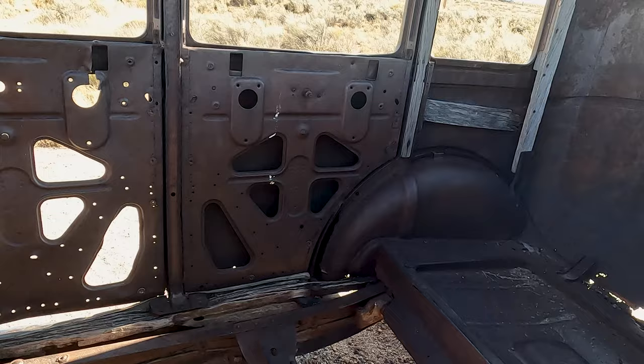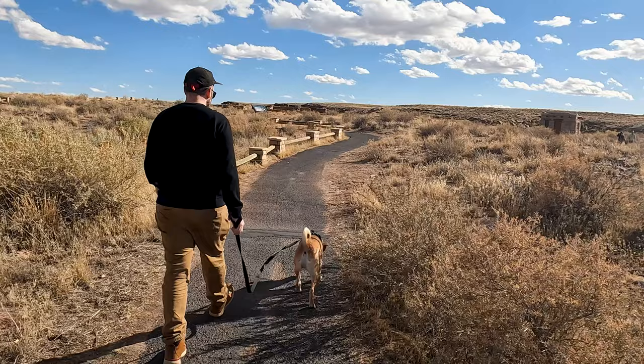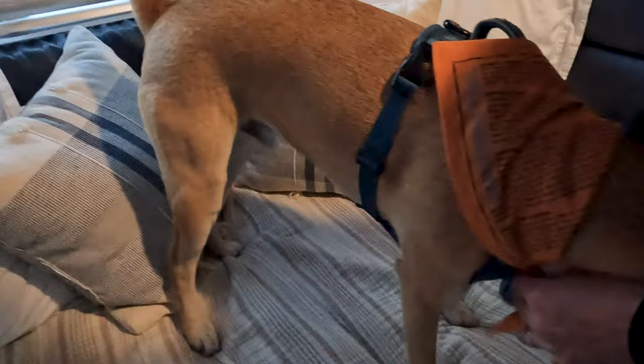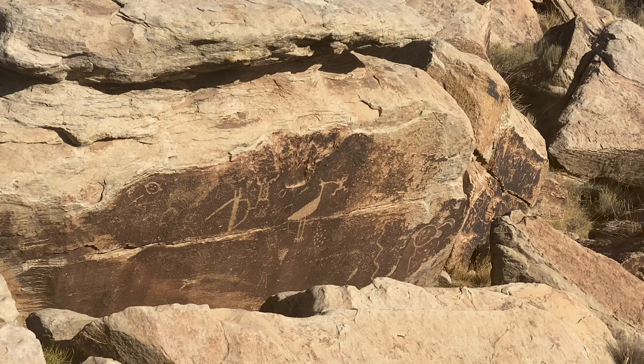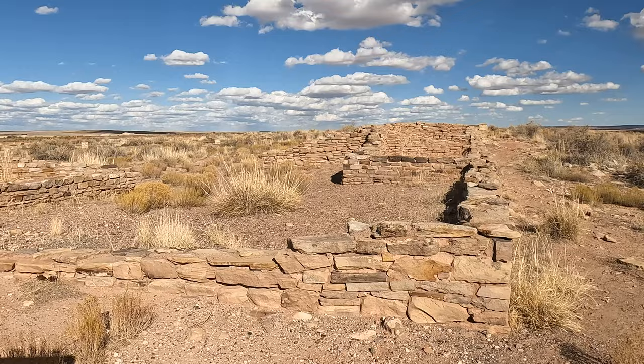We crossed over I-40 into the south unit of the park and took Hatch out on his first trail, even though he refused to wear his Bark Ranger bandana. Desert survival bandana. Official. There we go. Along the trail, we saw petroglyphs and a partially excavated pueblo.